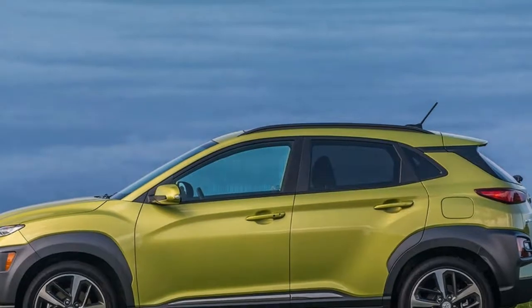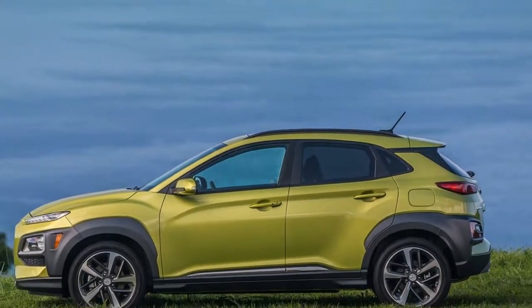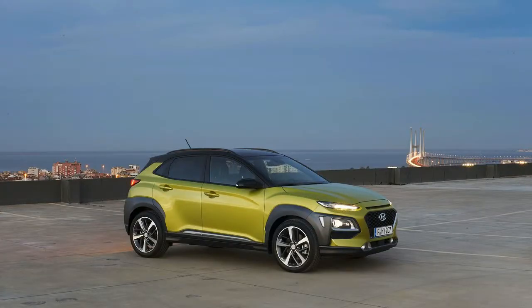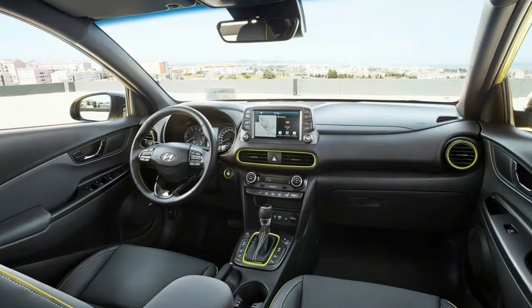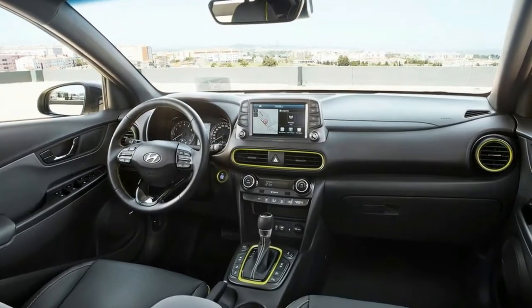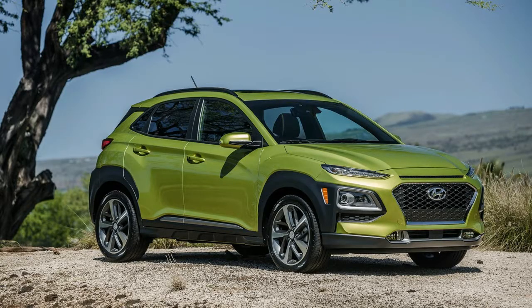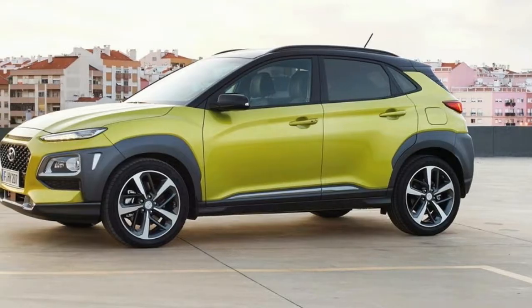Now, I haven't done this same test with everything in the segment, but in my experience most are closer to the Kona than the Crosstrek, something the specs indicate. Considering that about half of the Crosstreks I see here in Portland have roof-mounted storage boxes on them, I wouldn't be surprised if Konas will often be similarly adorned.